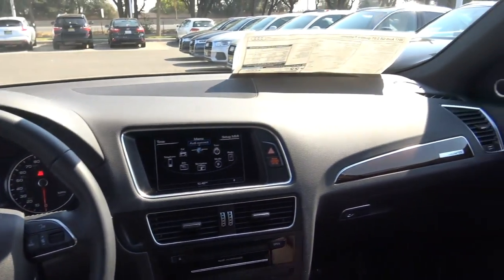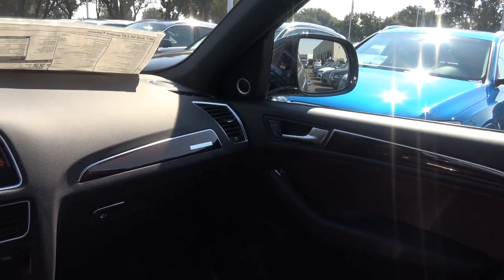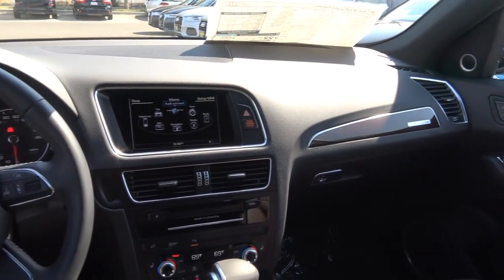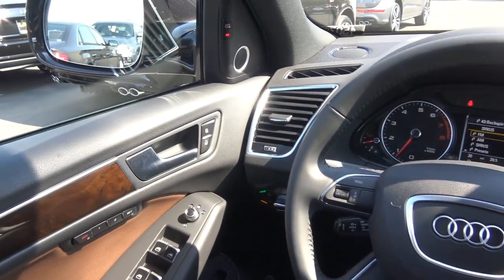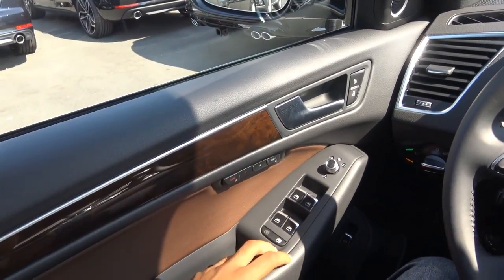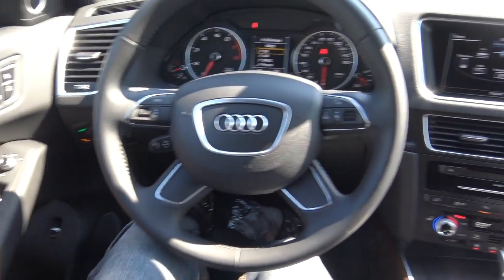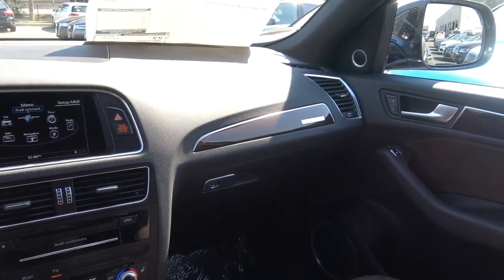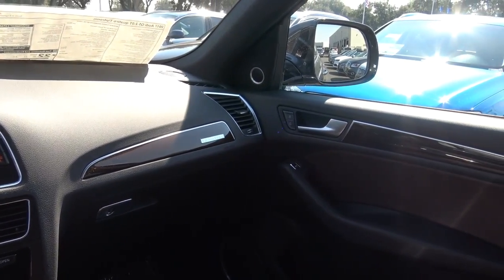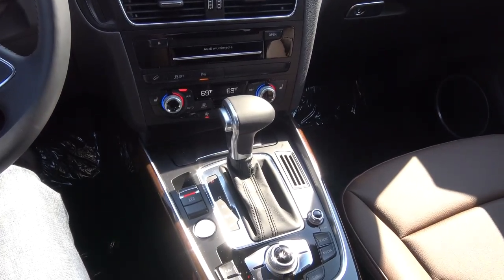Now, as far as the way the Q5 drives, the Q5 is one of the better driving vehicles in the compact luxury crossover class, and it certainly has a pretty good balance between decent ride comfort and good handling. It feels pretty nimble around corners and pretty precise, and the 2-liter turbocharged 4-cylinder certainly provides enough power for the vehicle, but if you want, you can step up to that 3-liter supercharged V6, which provides a lot more power. And the 8-speed automatic transmission shifts pretty well.